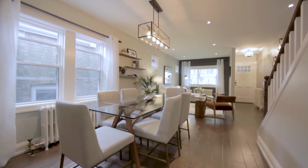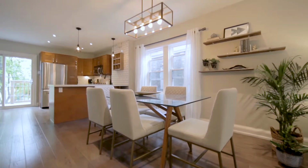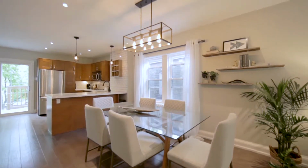Inside, the main floor is a gorgeous open plan anchored by a modern kitchen that walks out to a huge 2-tiered deck overlooking Blantyre Public Schools yard.